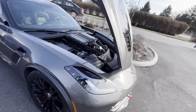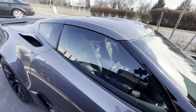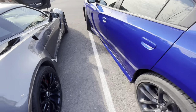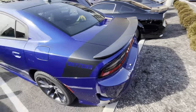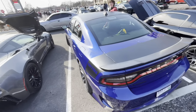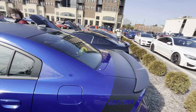Oh, yeah. This thing is so sick. Look at these big-ass vents. That thing is sick. This was the one that was just over there? No. A different one. I thought I just filmed this one. Oh, yeah, it's got a darker blue than that one was, I think. This thing's nasty.